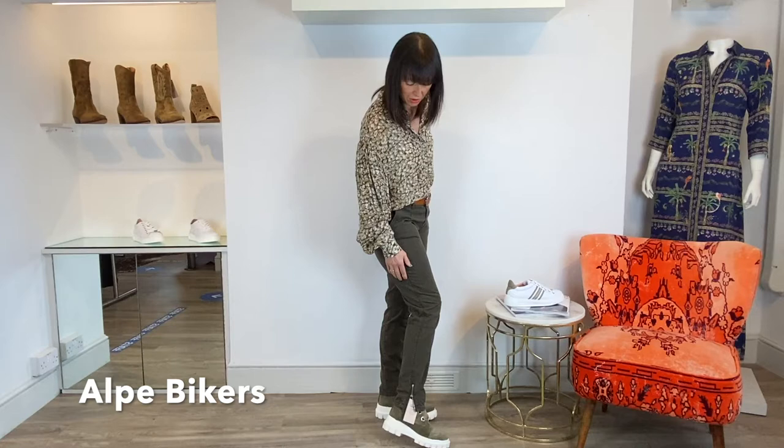I've popped on the Vimoda mock croc belt, and I'm also wearing the brand new colour in the Alpi biker boot. Hope you can see those in the new khaki green. They also look great casual down with just a very easy t-shirt.